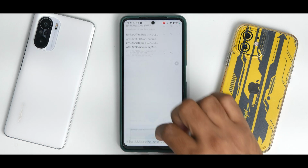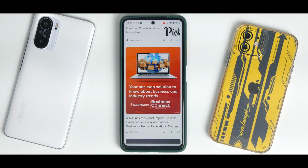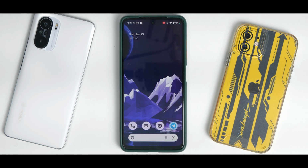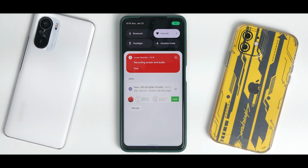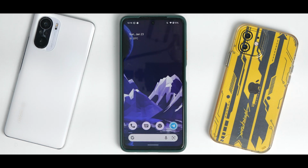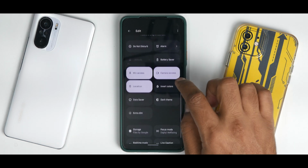Now I have to tell you this because I was using this ROM for 2 days. I played games on this at least for an hour, and I did use the built-in screen recorder to record. I'll show you the short clip towards the end of the video, and there will be a dedicated gaming review coming on this particular ROM as well. So yeah, the screen recorder is present. It records internal and external audio absolutely fine without making any issues with the user interface, no stutters, no jitters, no problem whatsoever.